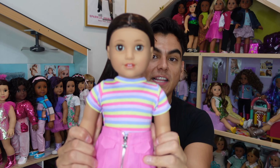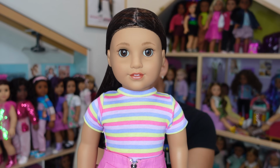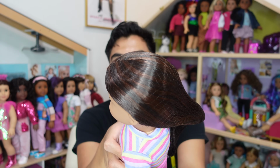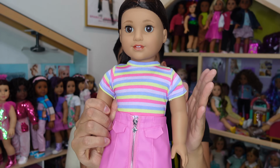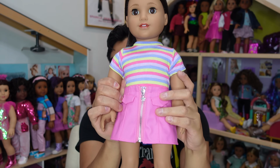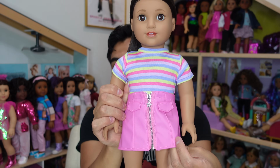So this is what she looks like. Let me get a closer look for you guys. She has brown eyes, tan skin, and she has highlights in her hair. Whoever does her highlights does a great job. She's got straight hair and it feels like a good head of hair here. Her outfit is adorable. The stripes are adorable. The skirt is adorable. It actually does zip in the front, and it is like a faux leather material.